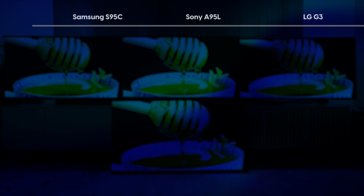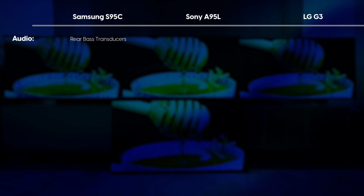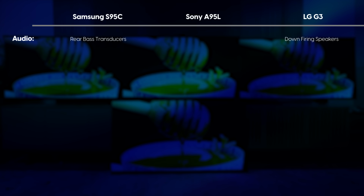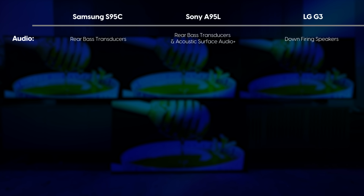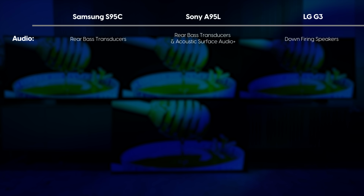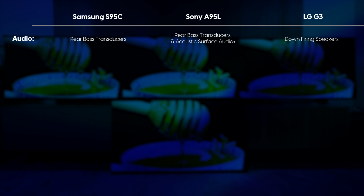Each of them has an advanced audio system. The Samsung has a bunch of bass transducers on the back, while the LG has a more conventional audio system with down-firing speakers, but still manages to sound pretty good. But the Sony bests them all because it's got bass drivers on the back and the screen itself makes sound. So the sound seems to come from objects on the screen because it literally is.